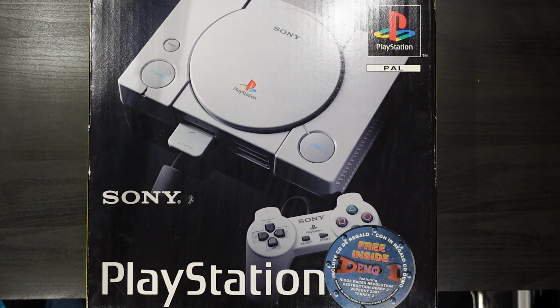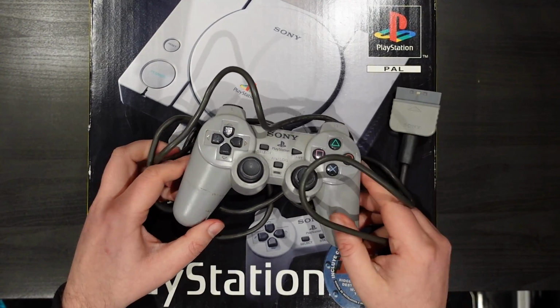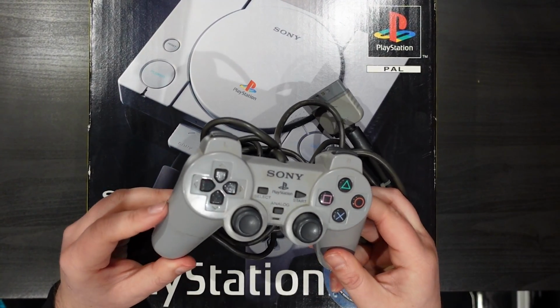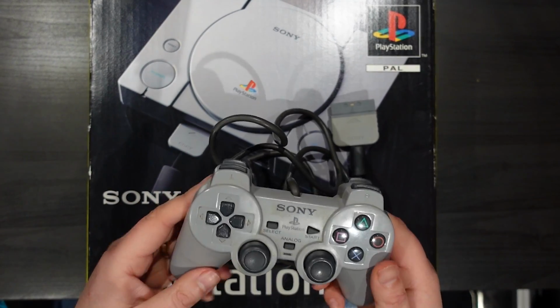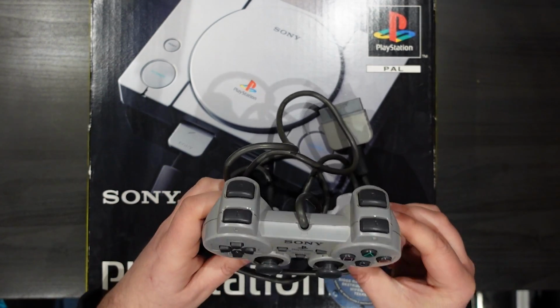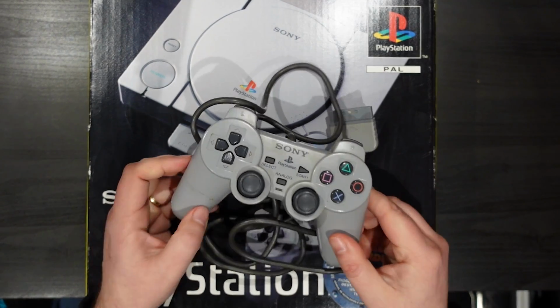And as a thank you for doing the video, he threw in a free analog controller. So this is the original Sony PlayStation analog controller, so I don't think it's got the dual shock function. It doesn't feel heavy enough to have the dual shock weights in there. But yeah, it's a bit dirty, just needs cleaning up, some muck in all the grooves, but that's easily fixed.